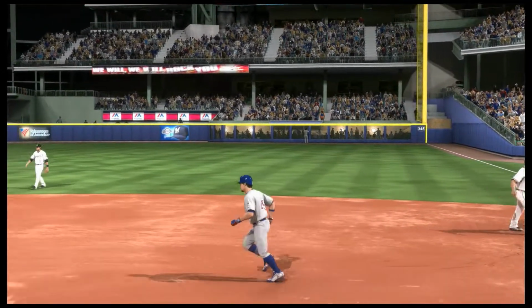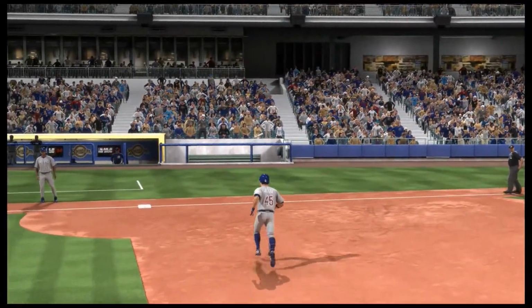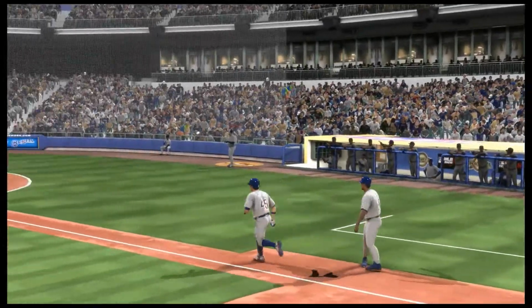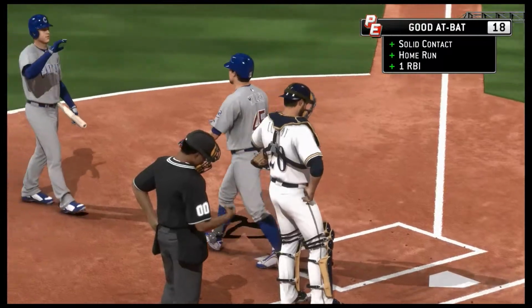And that will find the seats, a home run. A solo shot here to straightaway right field. Home run number 15 for him thus far. As the lead is cut to 4, it's 6-2 now.